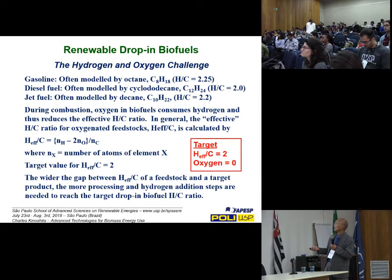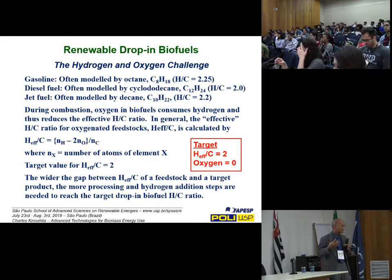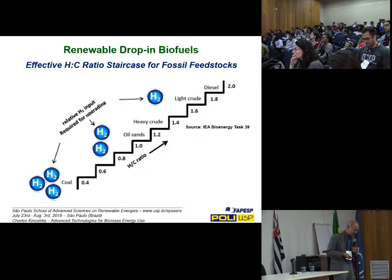Let me just show you an example. Here are the targets, by the way. The effective hydrogen to carbon ratio should be 2, and we have to strip out all the oxygen, because none of these model compounds here, octane, cyclododecane, and decane, have oxygen in them. Our petroleum transportation fuels don't have any oxygen in them. They're pure hydrocarbons, and that's what we need to do. We need to make sure that not only do we have an effective hydrogen to carbon ratio of 2, we also strip out all the oxygen. Those are the two big challenges that we face when it comes to these drop-in biofuels. But we're not alone.